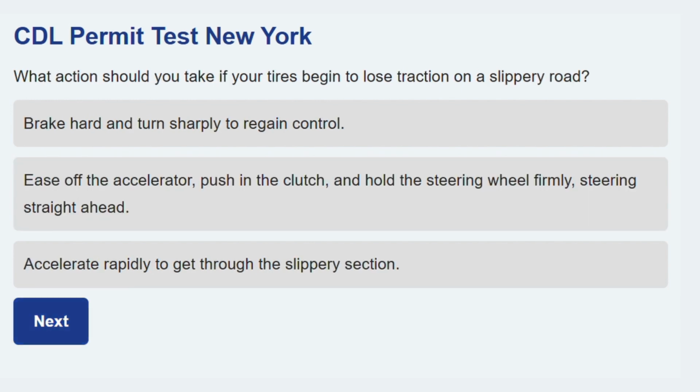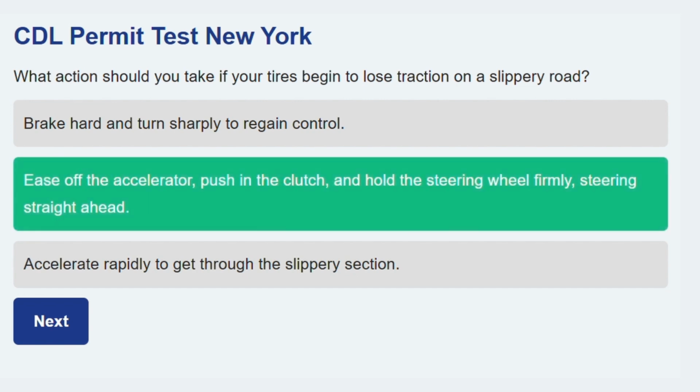What about this next one? What action should you take if your tires begin to lose traction on a slippery road? Ease off the accelerator, push in the clutch, and hold the steering wheel firmly, steering straight ahead. Gentle inputs help regain control.